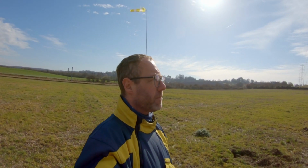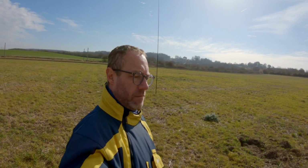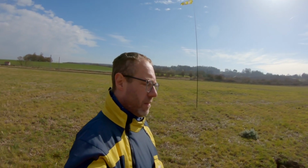It's nice warm flying weather. See the sock now, the wind's quite strong now, so had a lovely tailwind on the way back. I was doing about 45 miles an hour across the ground, trimmed in, so managed to cover some good distance.